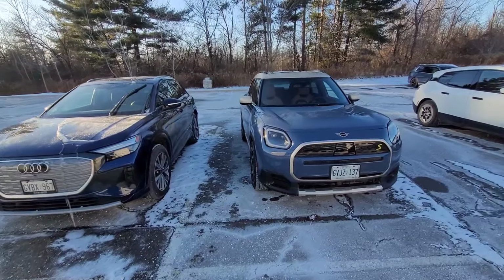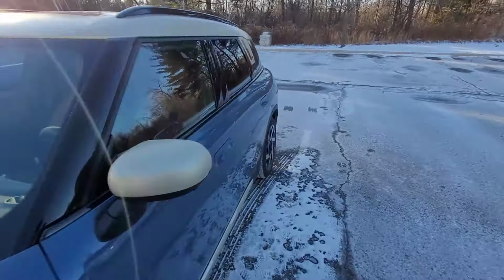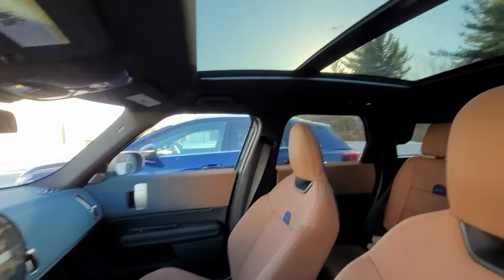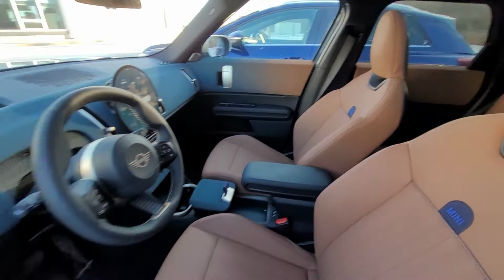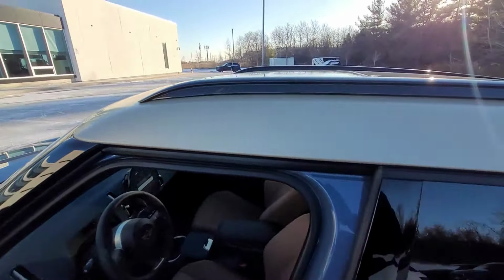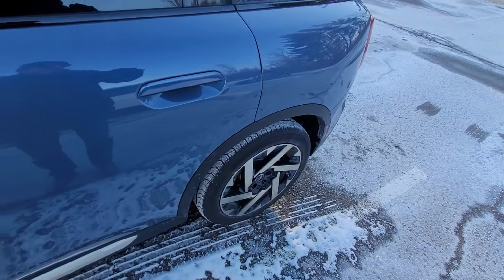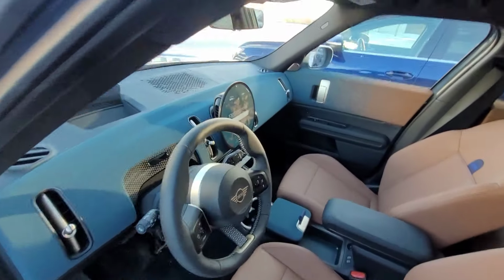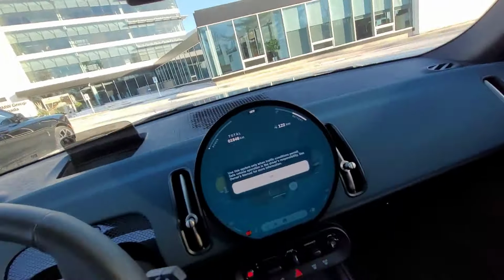Let's quickly sit inside the rear space. We're going to give you a quick rundown of the interior space here of the Mini. You have the wonderful opening sunroof, brown seats, dual tone color. Here it's a light blue with a beige roof all around. 19-inch rims, which are almost the same size as our X5. We have a few pictures of this car side by side with other cars. Let's jump in the front.